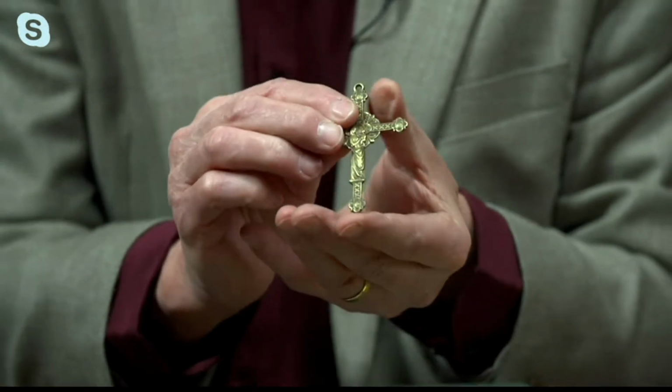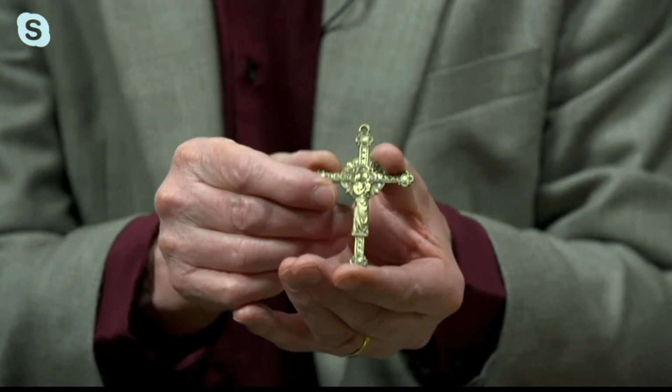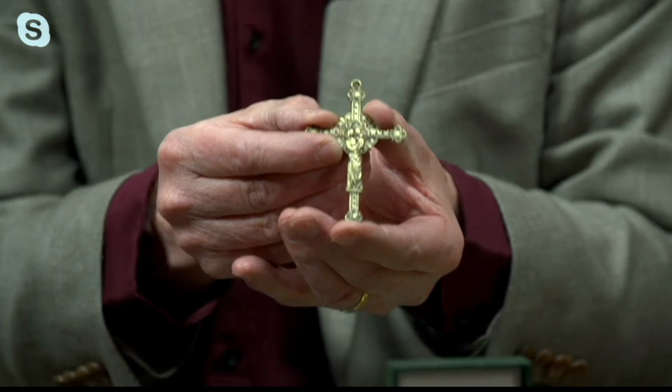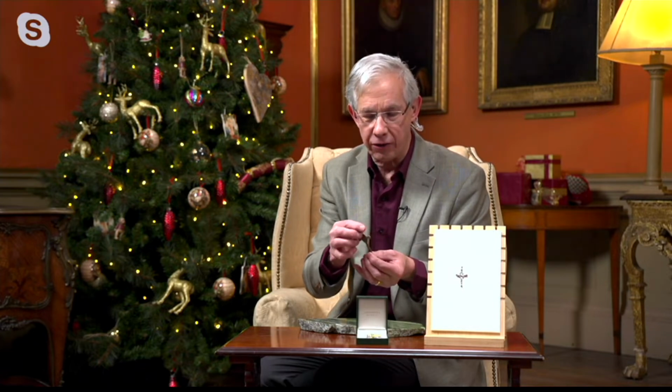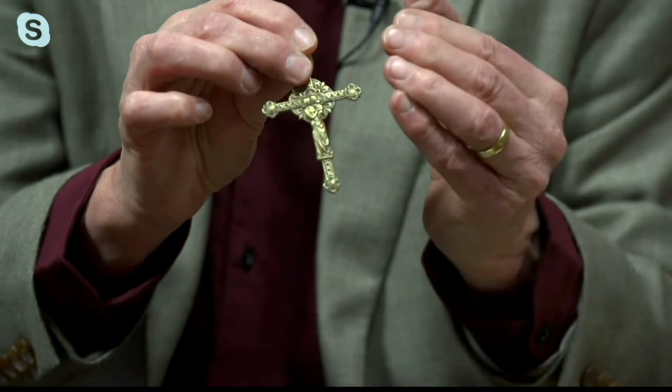My mother, as a girl, lived in England during the Second World War, so for 6 years, from the age of 6 until she was 12, she lived through war, and she kept this cross with her. And to my mind, this symbolizes hope and courage and strength and the undying and enduring love of a mother and child. So this is my inspiration for it.